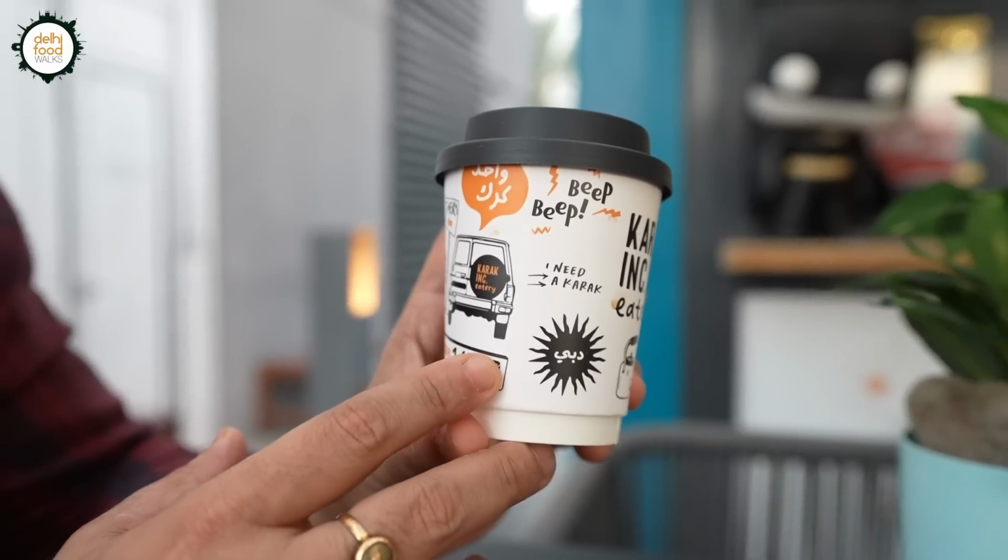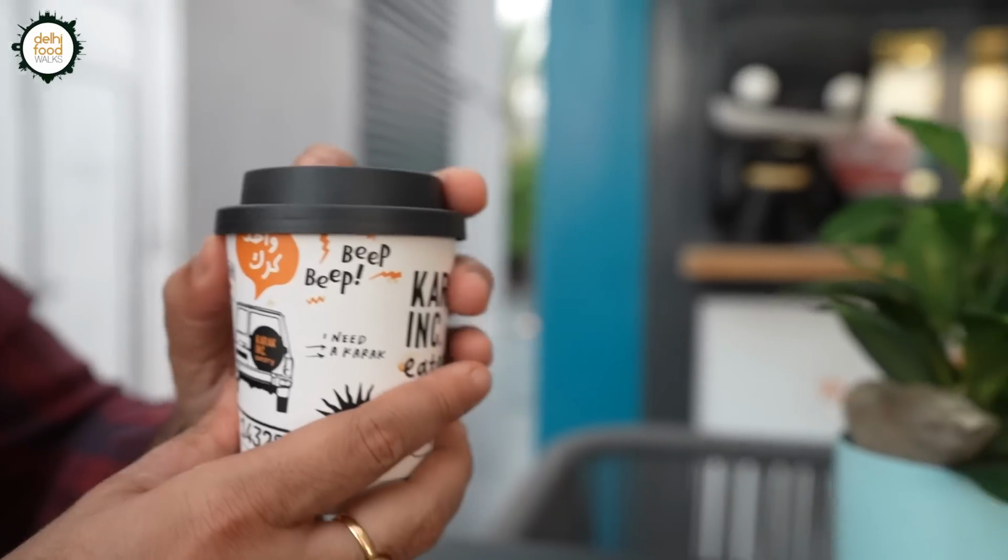I need it, yeah. So I'll tell you the story of a few of these. Beep beep is because it's very hot here, so people don't come out of the car to get the karak. They park here, honk, and you bring the karak out to the window. I Need a Karak is a song that my brother has made. It's an actual song on YouTube, you can see it. So there's a few stories.